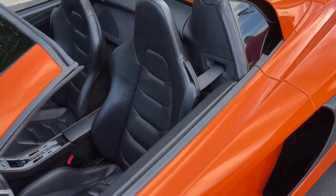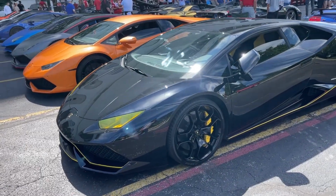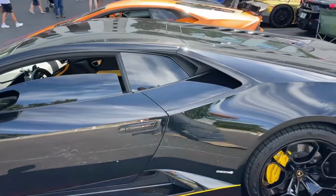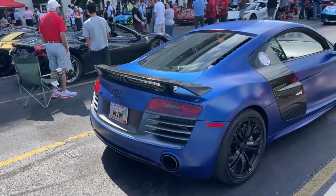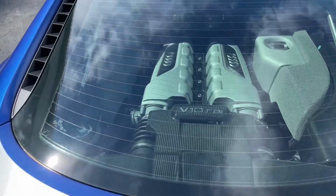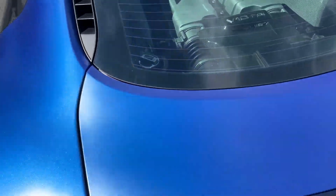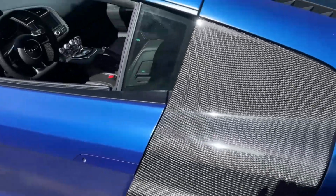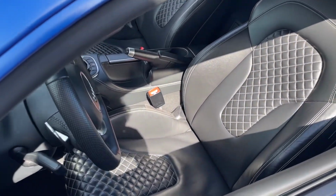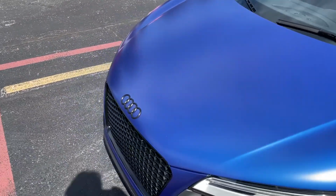We'll actually take a look at the interior because the top is off of this thing right now. So right behind this first Huracan that's black with these yellow accents, actually looks pretty cool. I feel like we've seen it before. There is this blue V10 Audi R8, definitely seen this thing before. And I'm starting at the back here so you guys can see right into the engine bay. It has that glass on the back, looks really cool. Has the big carbon fiber piece right there, and then you can take a quick peek at the interior. Have that white stitched leather. And then here is a shot of the front.